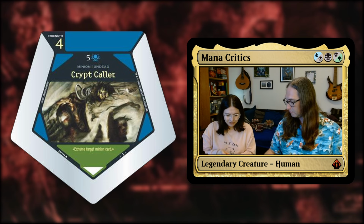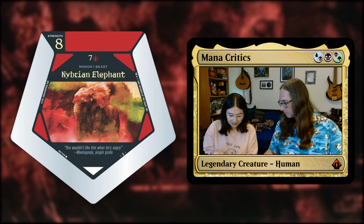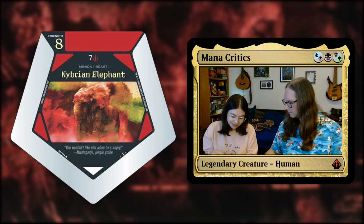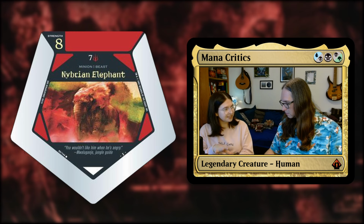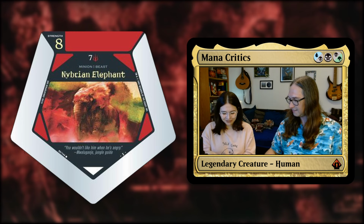Let's see what we have here. Ooh. Niberian Elephant. Minion Beast. This is big. It's a strength 8. Yeah. That's large. Let's see. Illustrated by Christopher Shy. Very pretty. This has some of that kind of Nils Hamm-esque ethereal quality to the edges of the elephant that I like.